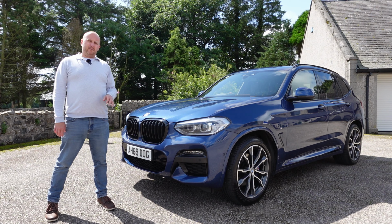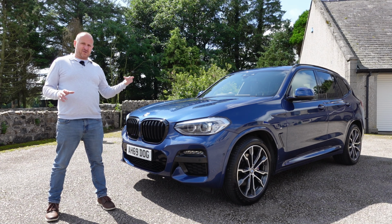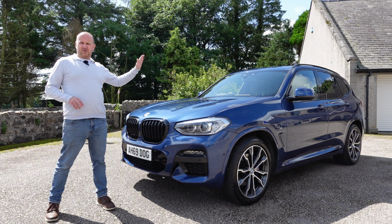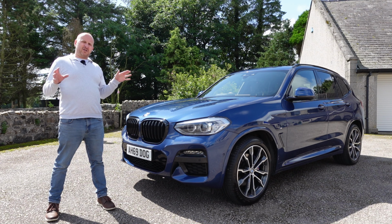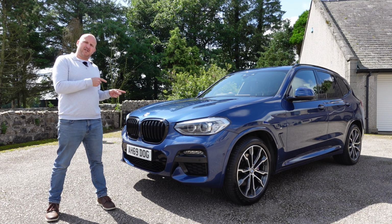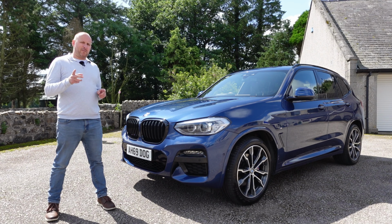Now, if you want to get into a premium mid-size SUV brand new, they're all very expensive, and this one new is at least 47 grand before you put on fancier powertrains or options or anything. So as a used buy, potentially could this be better value? Well, this is the 2019 model and it's the pre-facelift, but it's very well spec'd. We'll talk about that later.